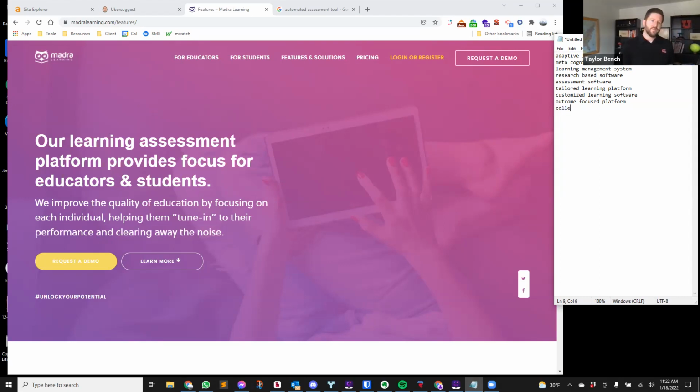Jacob, in creating these seeds, are you looking for descriptive words, action words? Where should our head be? Just anything that we can begin to find competitors, turn up who else is operating in the space, what's going on. We can start diving in and you guys can add to these as we go, but let's look at adaptive learning platform, for example. So let's grab that keyword and just do a Google search.